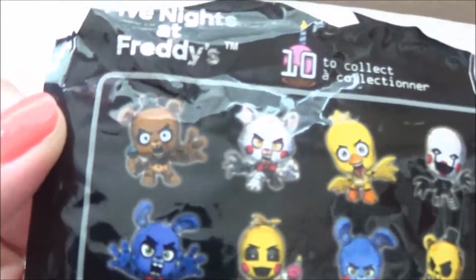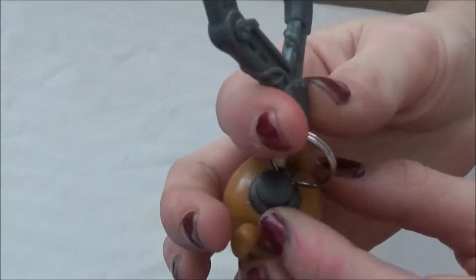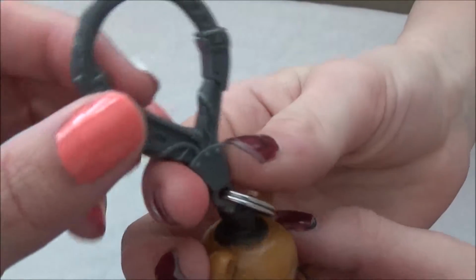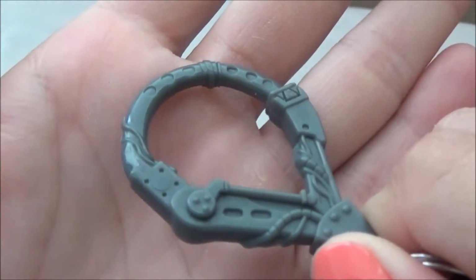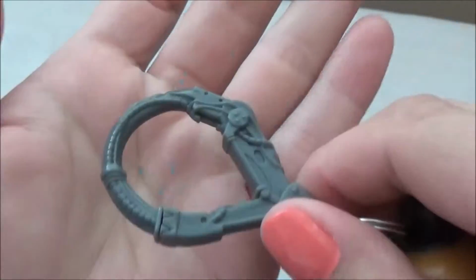I'm going to show you the little picture here. It's weird because their hands are just about half as big as their face. They're almost in a chibi style. And then if you look at the keychain part that clips under, it looks like wire mechanics sort of thing. Oh, that's kind of neat. To go with the fact that they're animatronics. So that's a little added detail that's kind of nice.